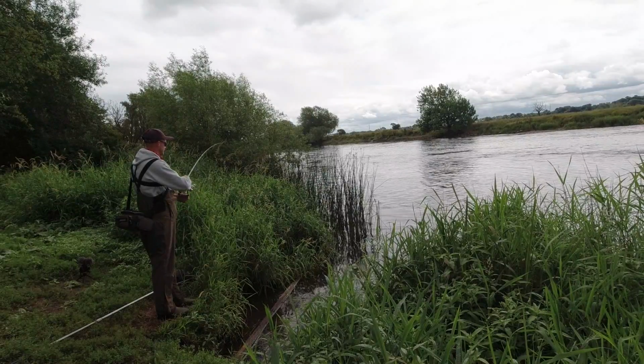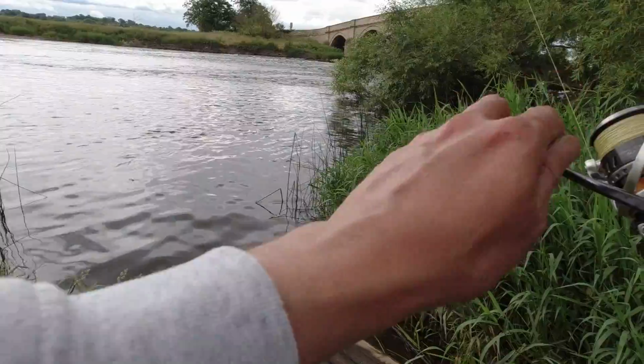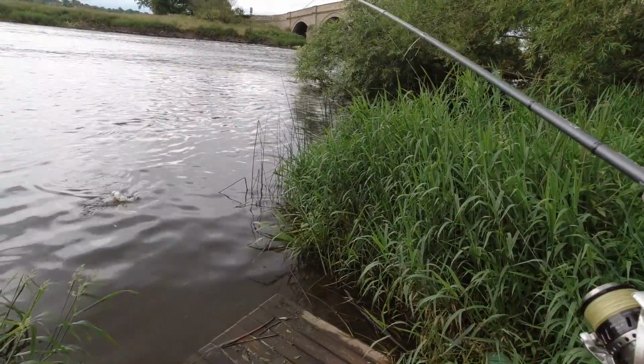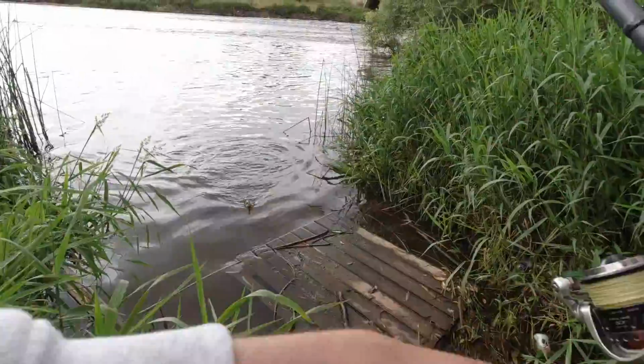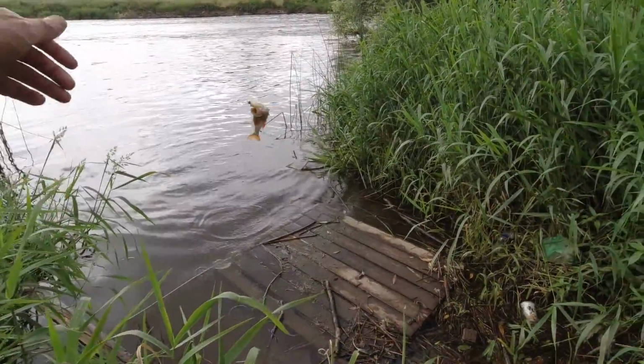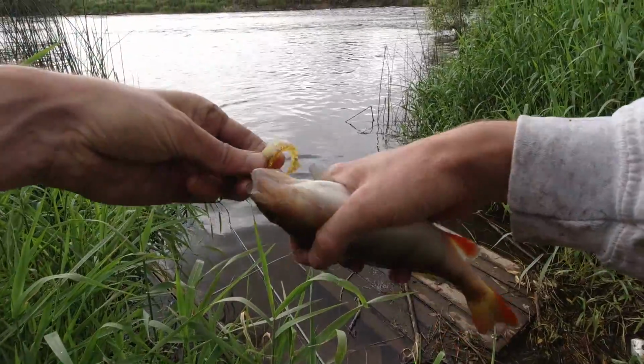Oh, there's a fish. There's a fish. Feels like another one of those kind of medium-sized perch. Yeah. He's probably just about a swinger in her. Just, yeah, he's right on the edge. Nice fish. Nice fish.